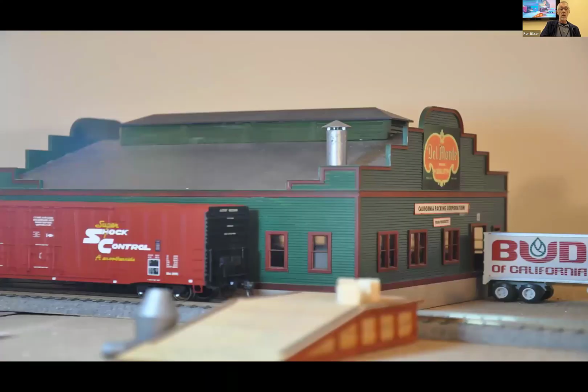Yes. Okay, Del Monte's California Packing Corporation food products facility is filling up a spacious new Santa Fe double-door insulated boxcar with canned tomato products, and also filling that Bud of California 40-foot reefer trailer with fresh tomatoes. They're all heading to eastern markets on Santa Fe Hotshot Intermodals.